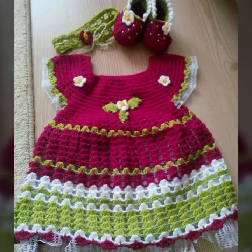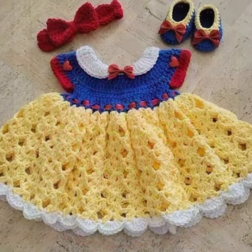If you want to buy this very beautiful baby crochet frock design, then I will tell you some website names like AliExpress, eBay.com, ETSY.com and Amazon.